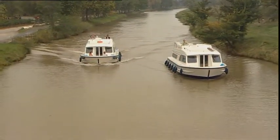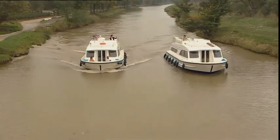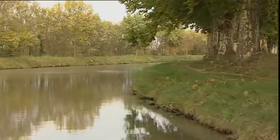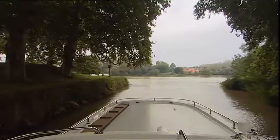If you are being overtaken, you should slow down and move aside to allow the overtaking boat to complete the manoeuvre safely. You can also use your horn to announce your presence to other waterways users. For example, as you approach a blind bend or before a tunnel.